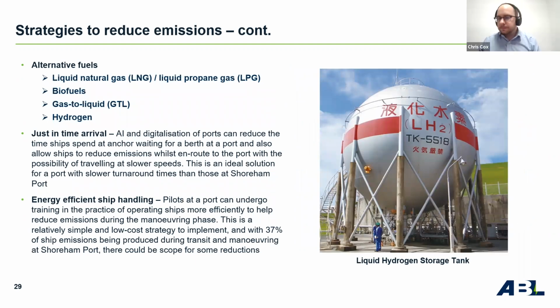Then we have alternative fuels, and there are a large number of options here. And unfortunately, there isn't one silver bullet at the moment. There isn't one reliable horse to back in this race, but I've listed a few there. So LNG, LPG. So LNG, for example, this offers a 23% reduction in greenhouse gas emissions compared to oil-based marine fuels, but it is liable to something called methane slip, which is where unburnt fuel gets released into the atmosphere. And obviously methane is around 25 times more damaging to the environment than CO2 itself.